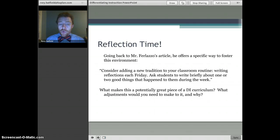I want you to think what makes this a potentially great piece of a differentiated instruction curriculum. It's got the elements there. But given the ideas of neuroscience and how to apply these principles into the English classroom, what necessary adjustments would you need to make here and why?